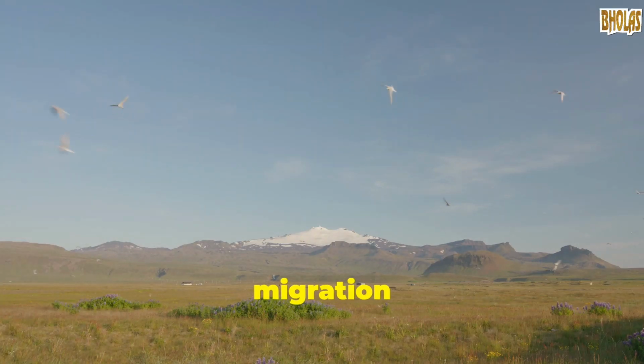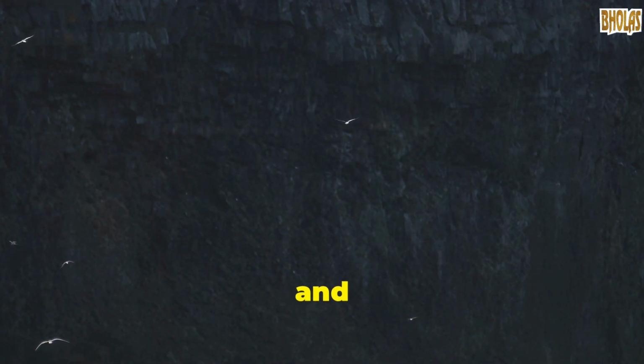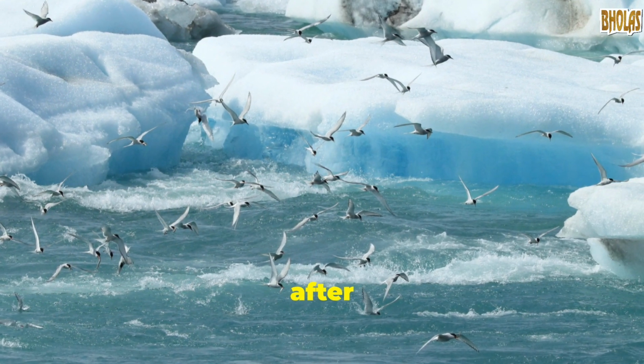The Arctic tern's migration is a testament to its strength and endurance. This tiny bird braves harsh weather conditions. It faces predators and food shortages. Yet, it completes its journey year after year.